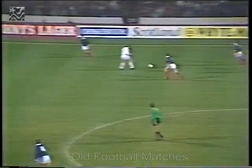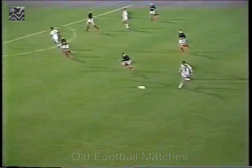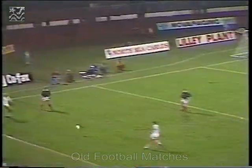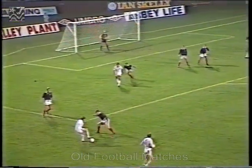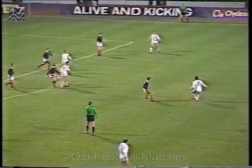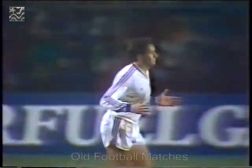Stojkovic making progress on the far side. Is Stojkovic again finding space? McStay made the tackle, but Stojkovic rides it. This is Katanec. There's Spasić free on the left. Gough comes across. Katanec again. There's Vujovic. Spasić leaves it to Stojkovic. Roy Aitken is there. Spasić is free once more. In the middle is Baždarević. Radanovic keen to have the shot at goal. The big number six, the central defender. We'll see again how accomplished the Yugoslavs are in possession.